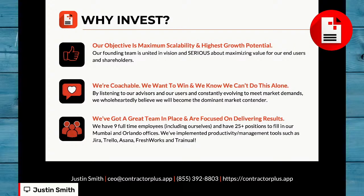Why invest? Look, we don't know everything. We're new to this. It's our first attempt at building a truly scalable, high growth business, but we're extremely coachable. If we can find the right investors that actually know a little bit about this market or care to know a little bit about this market and want to take a more hands-on approach, not just cutting a check, but actually getting their hands dirty with us, like they're actually invested in our long-term success. That's what we're looking for.